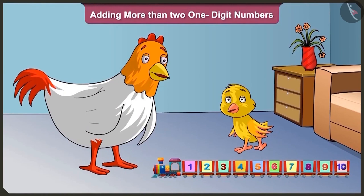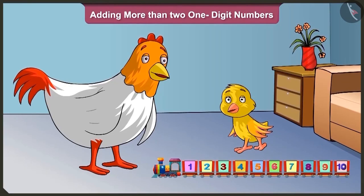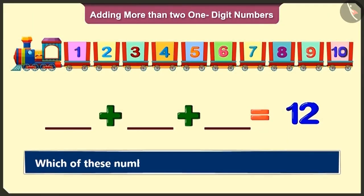Mummy, look! Pinky Auntie got me this number train from the fair. Oh, wow! This train is very nice. But tell me, how will you play with it? Pinky Auntie has taught me adding more than 2 1-digit numbers very well. So I will practice that with this train. Okay, so tell me, which of these numbers should be added to make 12?